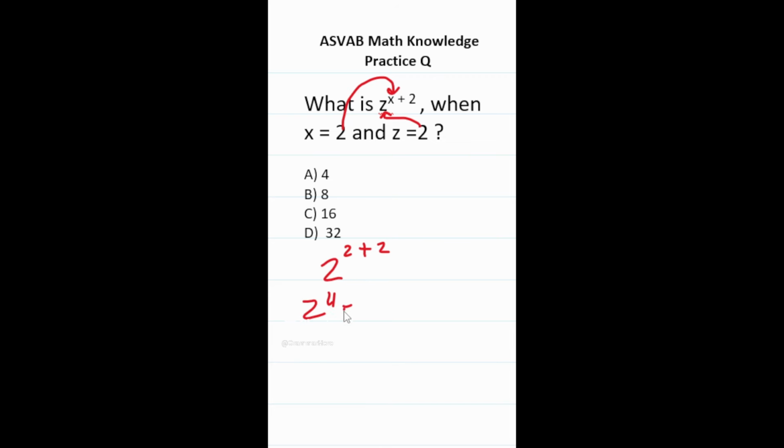2 to the fourth power is the same thing as 2 multiplied by itself 4 times. You should be able to work that out mentally. 2 times 2 is 4. 4 times 2 is 8. 8 times 2, of course, is 16. So the answer to this one is C, 16.